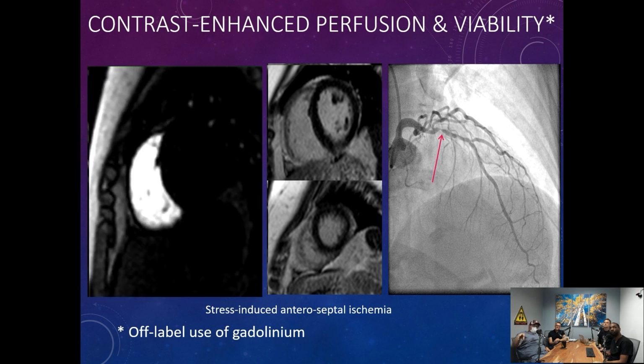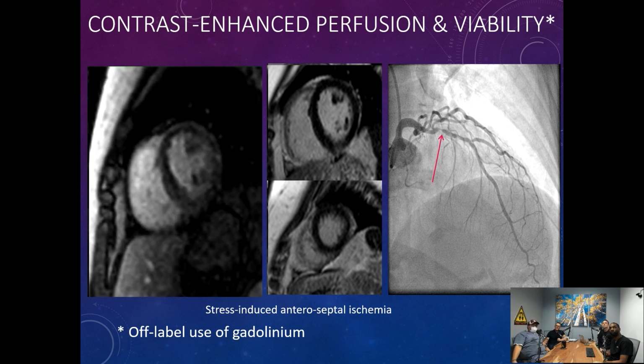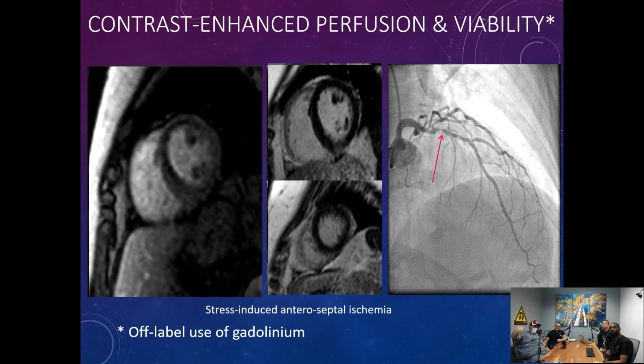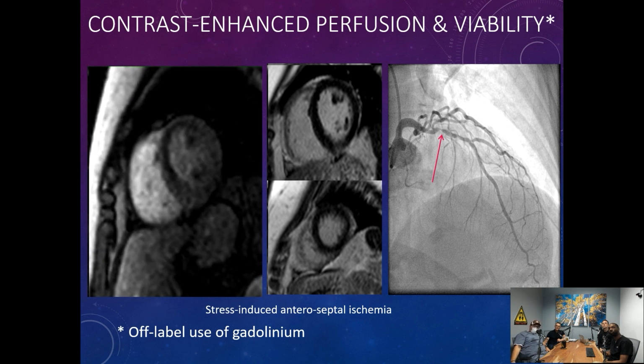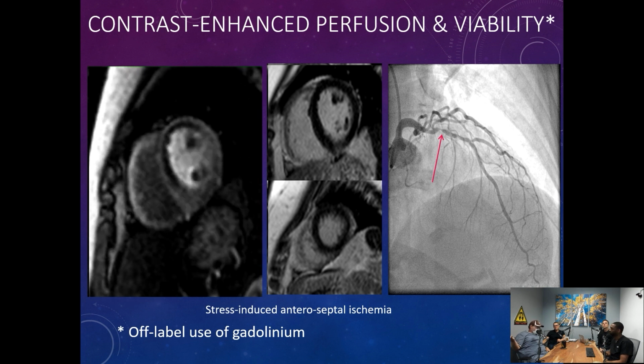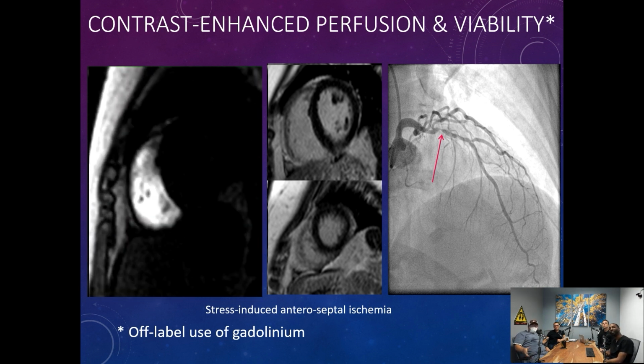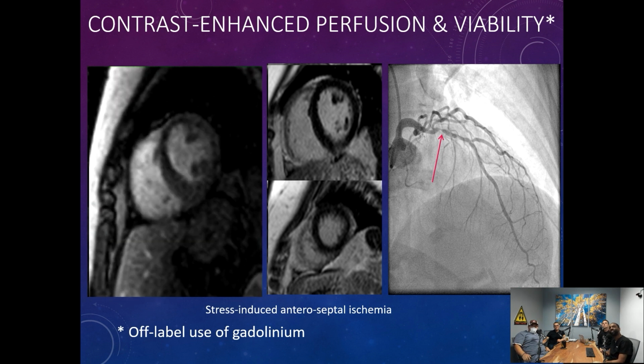So we're watching the contrast. You can see it come into the right ventricle, go out to the lungs, come back into the left ventricle and out through the coronaries, and then perfuse the myocardium. The reason it's bouncing up and down is because the patient's breathing. The ECG gating doesn't take into account respiratory motion. So it's a good example of how important the gating is here.